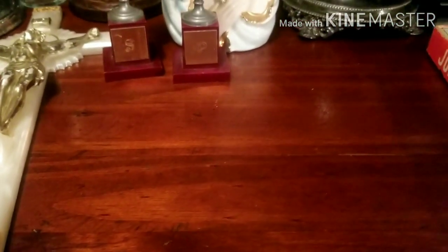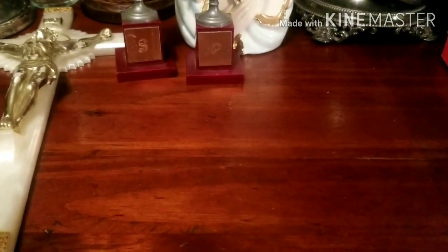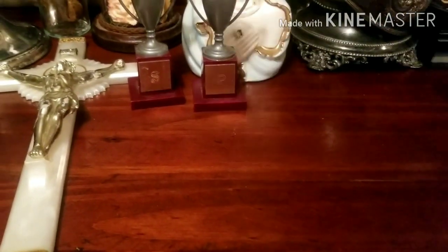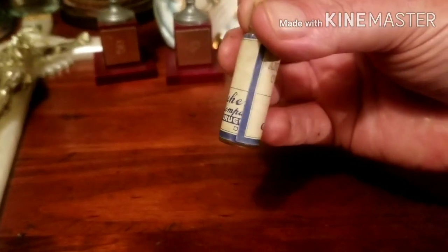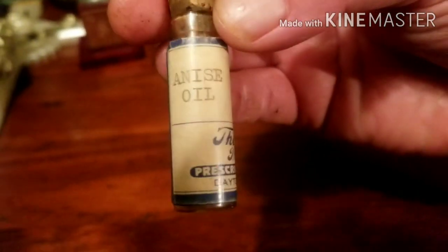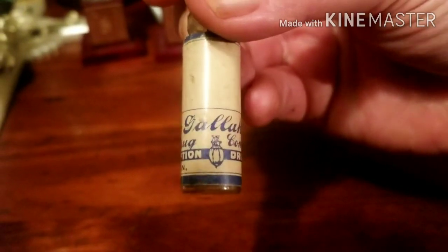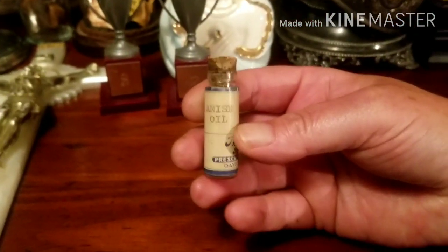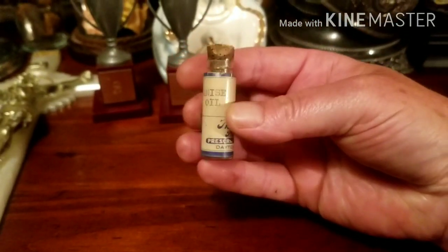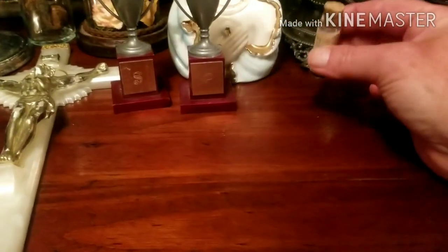And I have the coolest thing almost ever that I've ever picked up. Gosh, and that's coming towards the end of the video, but I was totally stoked when I found this. Okay, I paid $5 for this, and it says anise oil, and it's got a pharmacy on here, a prescription. It's a cool old prescription, a little bottle with the cork top. And it's just a cool piece if you like vintage medical like I do.